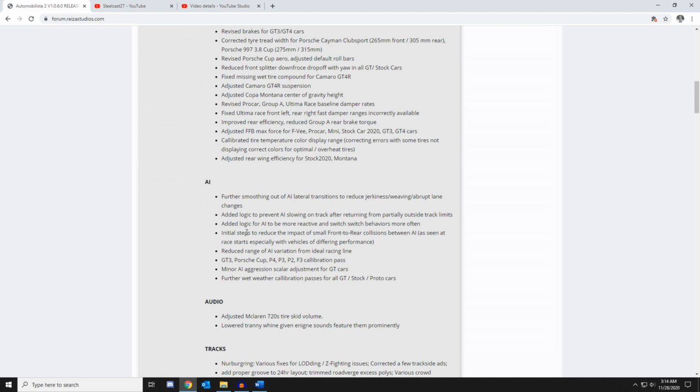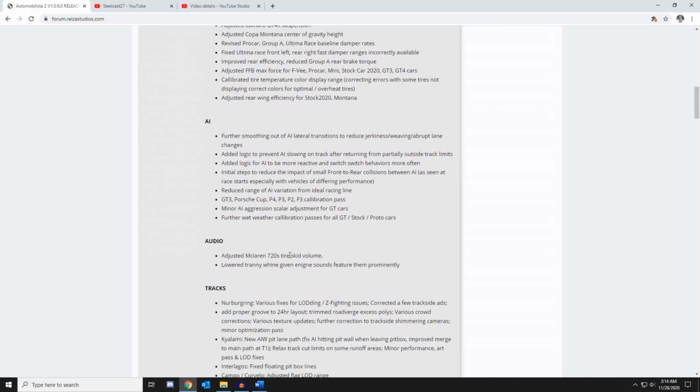AI, always good to see AI changes. Reduced jerkiness, that's a big one. Brakes immersion for me, it's like the AI drivers have a bee in their shorts or something sometimes. So that's a good one. Some realism settings, some behavioral changes, racing line variation. Let's see.